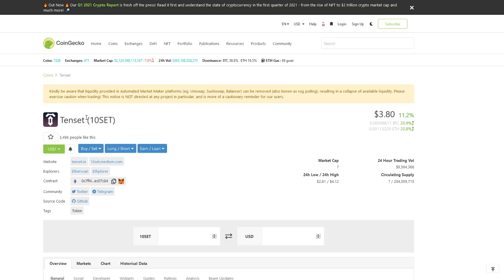So I think Tencent is going to continue to increase, probably $6 to $8 at the very, very least by the end of May or even June. We will see about a $6 to $8 Tencent, in my opinion, with those CEX listings. They are major CEX listings. I don't know exactly which ones they are. I just got the information and wanted to share it with you guys.